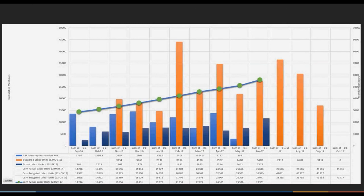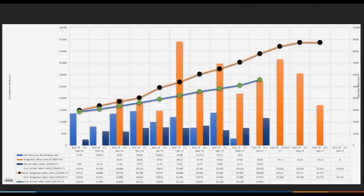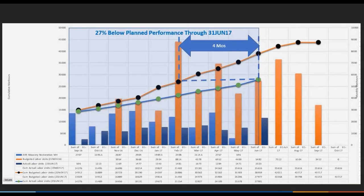Then after the reviewer does that, he starts creating trend lines, and that trend line shows the cumulative actual labor hours, and then he plots it with the budgeted amount. Now, when you go to the far right side of the screen for the month of September there, which is the last orange bar, the cumulative, they're grossly below where they need to be.